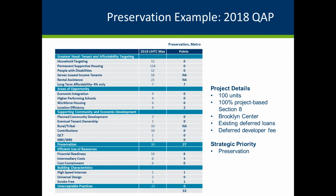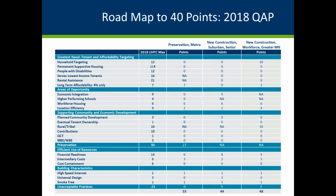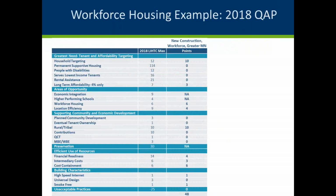Other options for getting to 40 points for a project such as this would include cost containment for 6 points, additional local contributions, which could add up to 10 points, or minority business enterprise or women business enterprise as, say, an architect or local contractor. Household targeting could also be an option if at least 75% of the units were 2 bedrooms, and that is worth 10 points. Now we move to our new construction workforce housing example in Greater Minnesota.